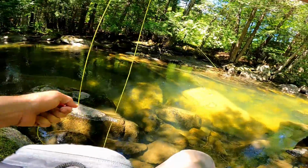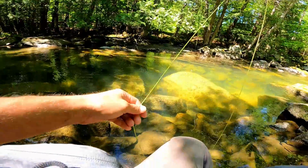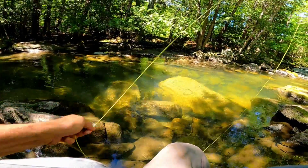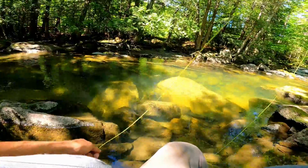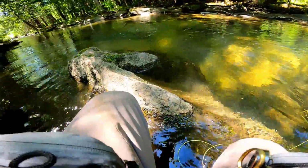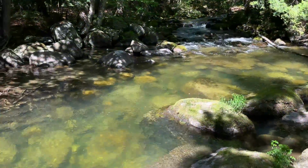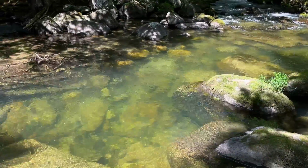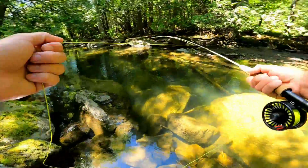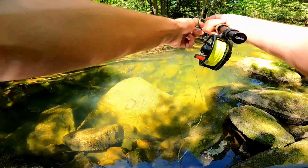Got him. Ooh, this is not the bigger fish that I saw. This looks like a bow. Ooh, don't want him to get stuck around that log. Oh, he got off. Damn. Lost him. That larger fish that I saw seems either not to be interested, or maybe he was spooked when I hooked that rainbow. Hard to say.